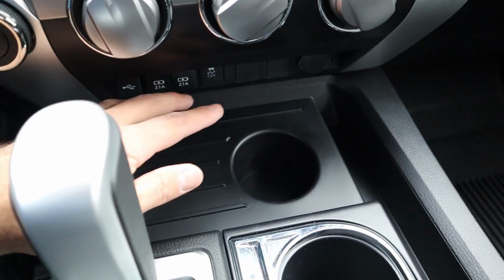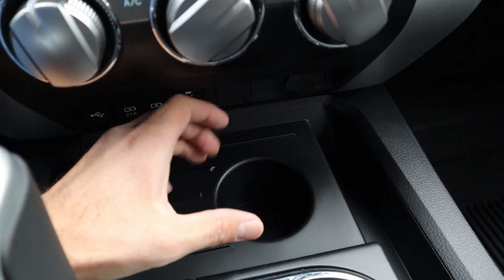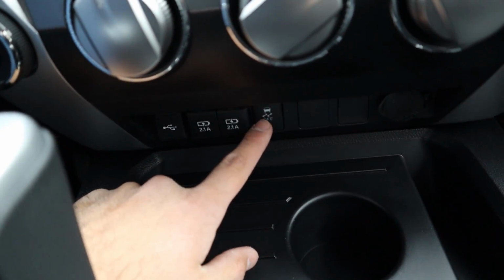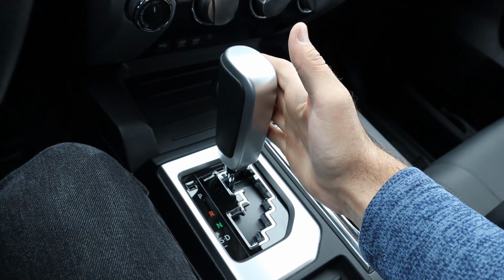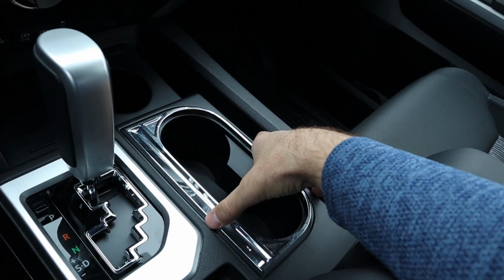And then moving on from that, we have our cup holder here, which goes right into the climate control, so you have to do little coffees or something like that. And then we've got a bunch of charging ports. We have that for the stability control, and then a 12 volts. And other than that, that's all for that. We have the shifter for the 6-speed automatic. It does have a manual shift function. We've got some more cup holders right here.